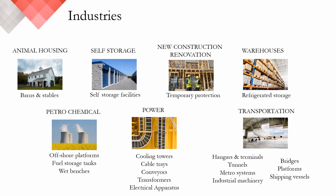Moving on, I'd like to talk about the industries in which you can find digital linear heat detection. Within those industries, which are listed here, the new construction and renovation, self-storage, animal housing, warehousing, petrochemical, power gen, as well as transportation. In a few slides from now, we're going to talk about some of the more specific applications. Right now, I'm going to jump into two that we don't cover in detail, which is self-storage and animal housing.